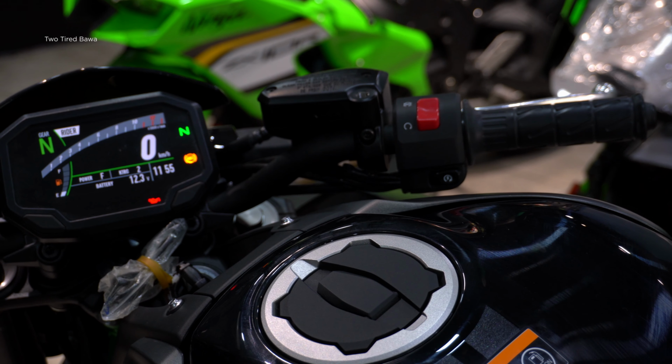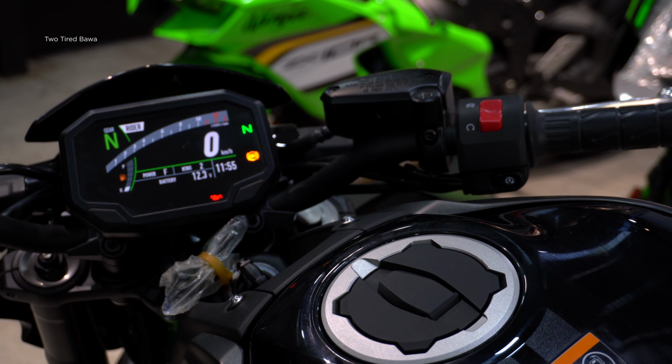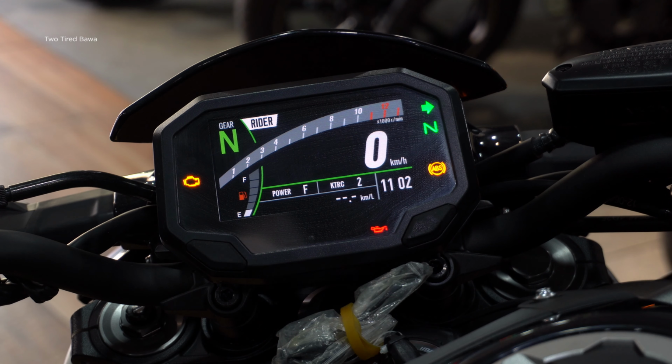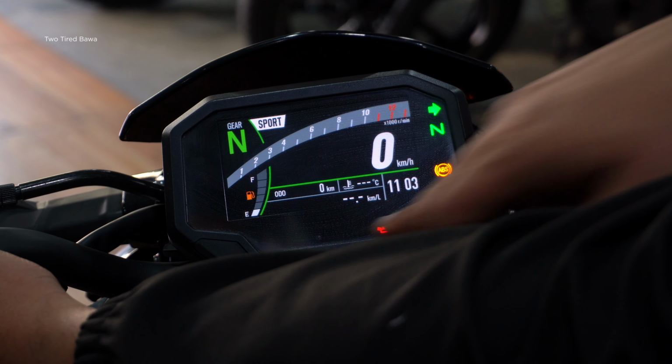One great feature is the digital instrument console, giving you all the essential info like speed, RPM, gear position, etc. Even a service reminder. Plus, you get Bluetooth connectivity, meaning you can receive calls and SMS alerts right on the display. And there's a lot more to the instrument console here, so that can be covered in a different video.